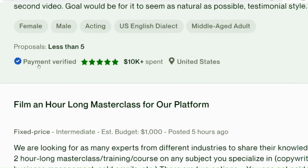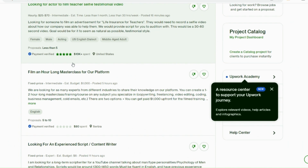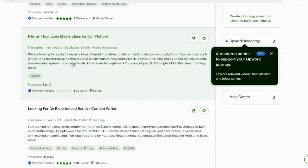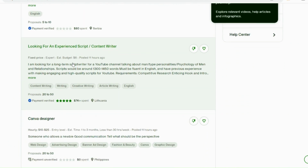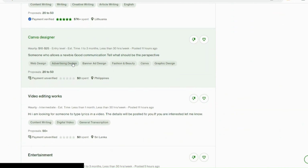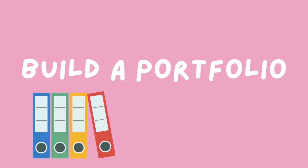So one thing as well that you need to look into if you're having a job or if you saw a job that you're interested in, see whether the payment is verified because not all clients here at Upwork are actually legitimate. So you need to be very careful in choosing the right clients as well, not only the client choosing the right person to do the job done. All right. Now, next is you can build a portfolio.